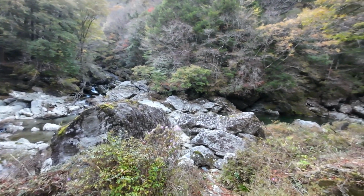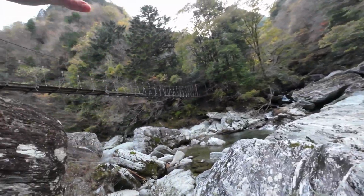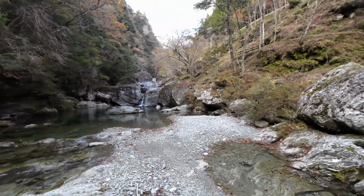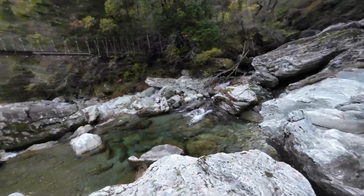But we can go quickly down to the water's edge and have a closer look. You can also get some good shots of the bridge from this angle, but yeah, even here the rocks are massive. Yeah, it's just unreal. This, yeah, it's worth coming down for sure. It's so much nicer from here rather than on the bridge.